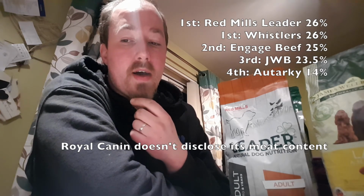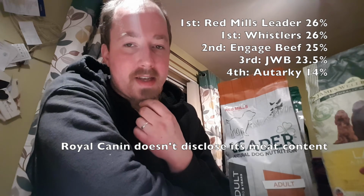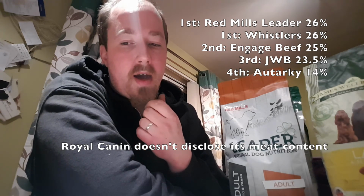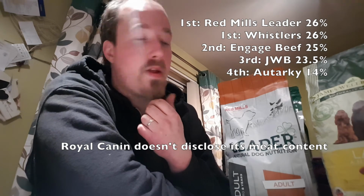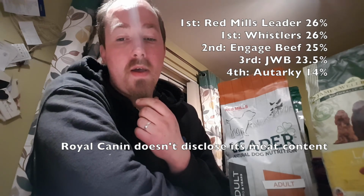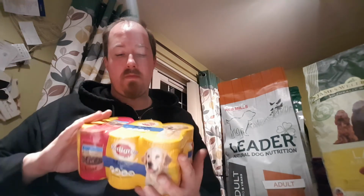And then after that, you have the Engage, which is 25% meat content. It actually says on the front of the bag, but it doesn't say in the ingredient list, which is quite strange. After that is the James Wellbeloved, which is 23.5%. Then the Autarky, which is 14%. And as I said, Royal Canin doesn't tell you, and they probably never will. But an interesting thing that I did here, we have Pedigree Senior dog tins and we have Champion Breeder Pack, which I had a look at as well, to see what was going on with them in comparison when you talk about meat content.